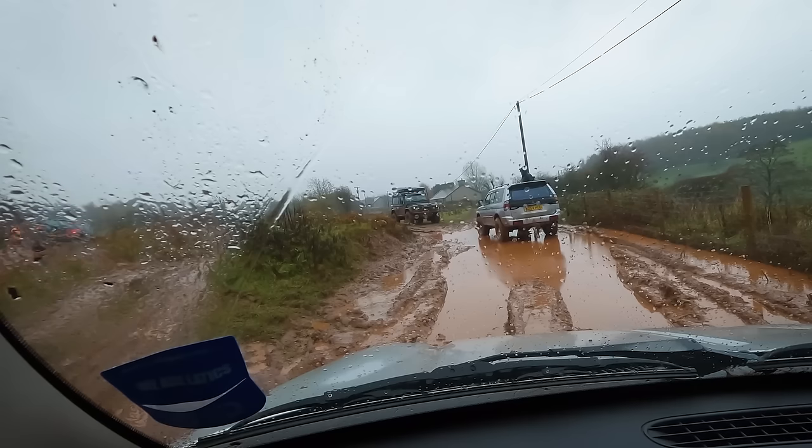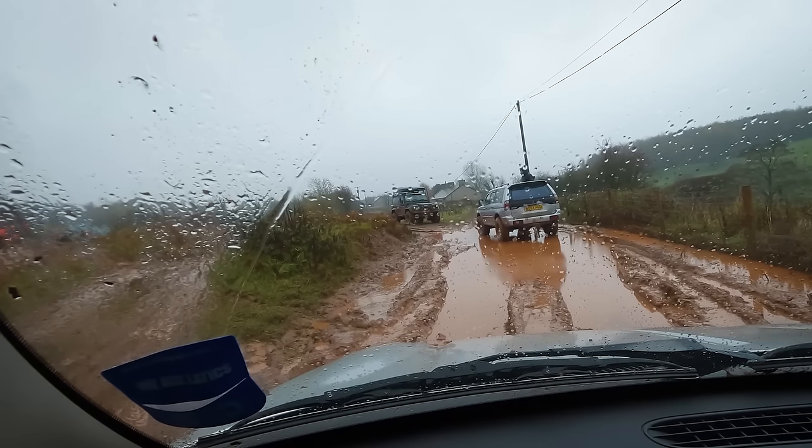Nearly had it. See, with his Defender, Dan, with it being a short wheelbase, the gap between the wheels is tiny, so there's nothing really to ground out on. Whereas on these, it's a much bigger gap.